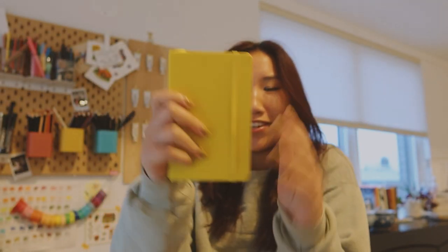Today has been such a day full of meetings and such. Now I'm exhausted. I've been on Zoom all day. But I did finish my wrap up in my art journal.